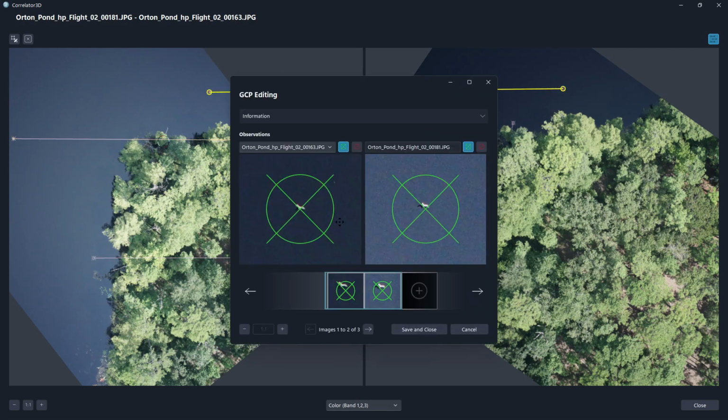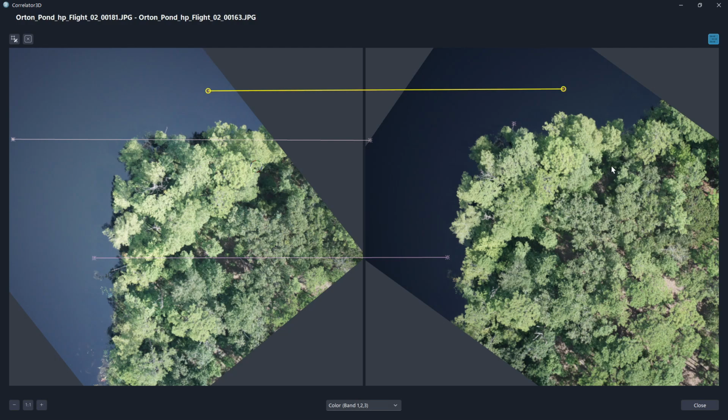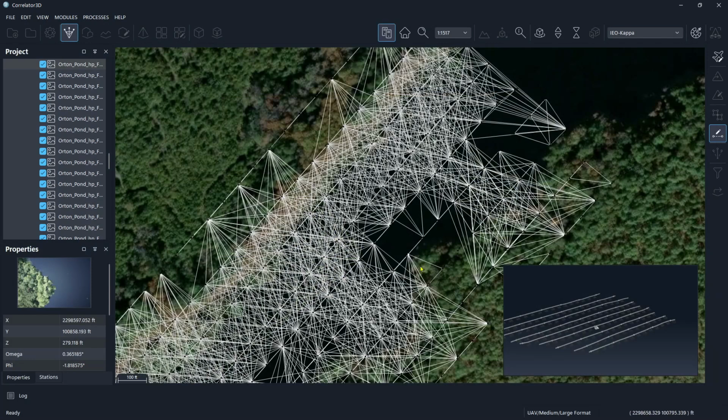Here we go again, another log. So we can use this to tie these together. Again, you want at least 3. You can do more, but 3 is what you want. And what we're trying to do is hold this project together over the water. So let's go ahead and close that. And you can see we've just got multiple tie points in there.